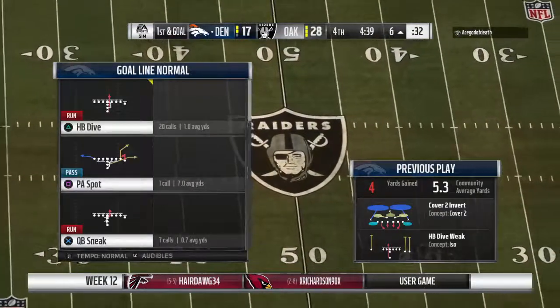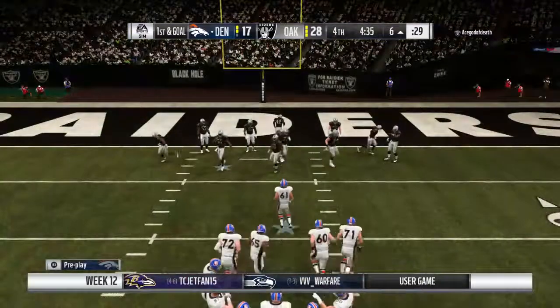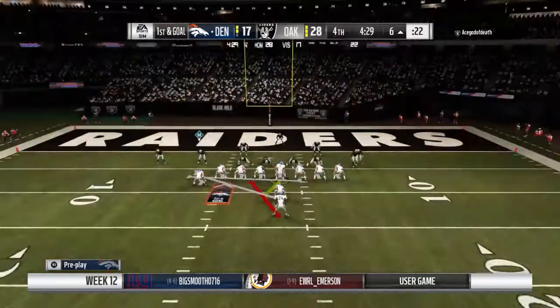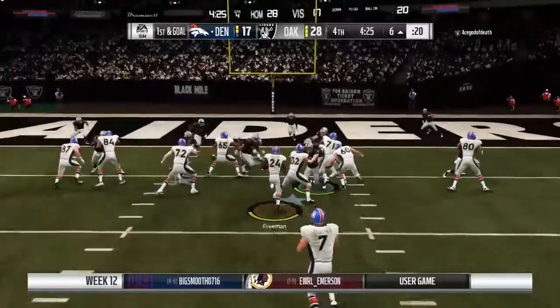Now, yes, a two-possession game, but a good chunk of time on the clock, so they have the ability still there to run it on second and short, but maybe they need to pick it up a bit. You're right. They did pick up the first down there, but as you mentioned, they have to pick up the pace now because it's a two-possession game. They've got to get there twice to make sure they have a chance to win.